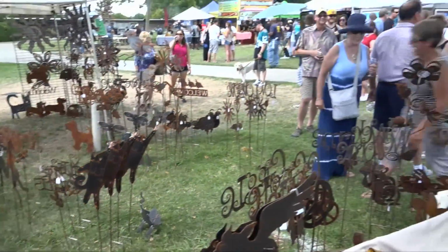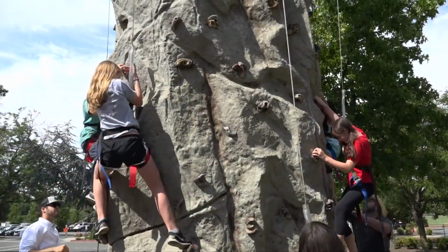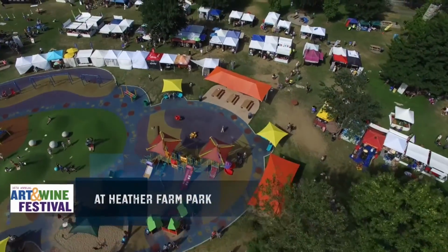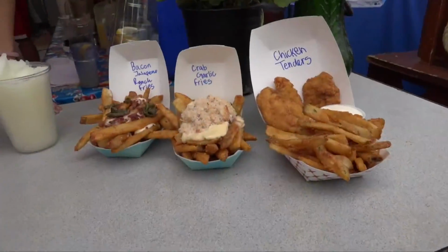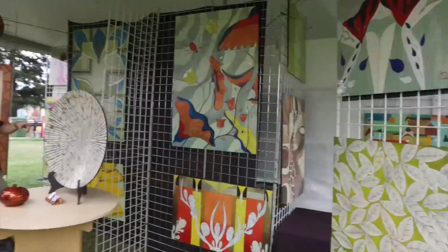And the Chamber of Commerce is kind of behind all this, right? This is a Chamber of Commerce event. For 35 years, the Chamber of Commerce has been putting together this Art and Wine Festival at Heather Farm Park. It's a fundraiser, basically. The festival itself is free. There are costs for the food, the wine, and the beer, but all the artisans, the music, and all the entertainment are free.